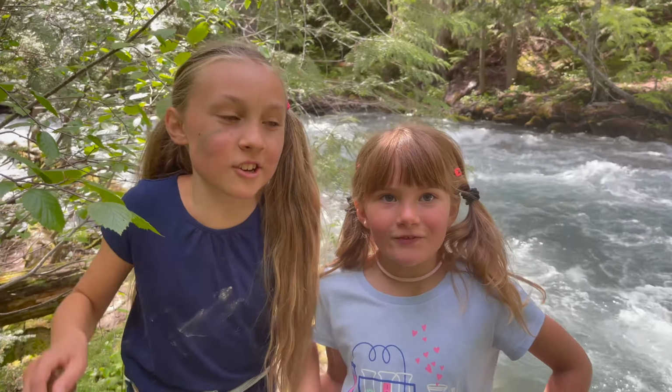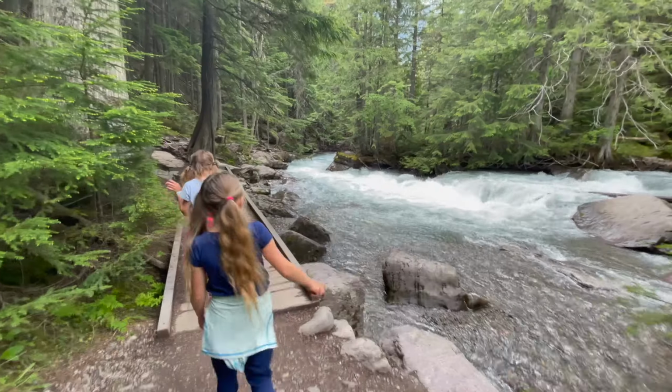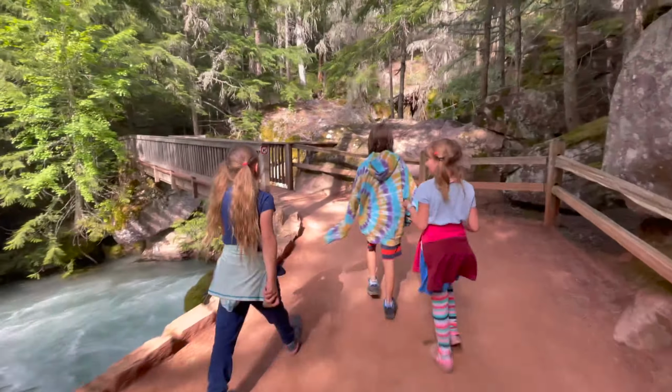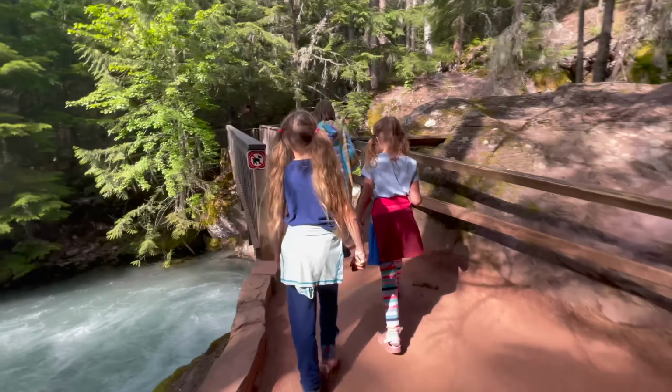Lake Trail is Junior Ranger approved! This is pretty cool. We get to cross Avalanche Creek.